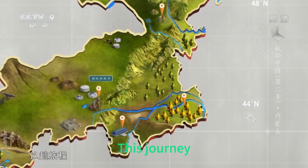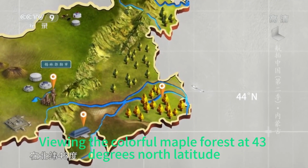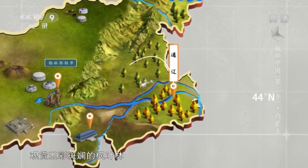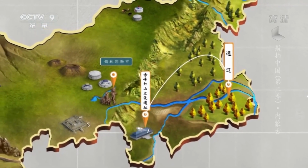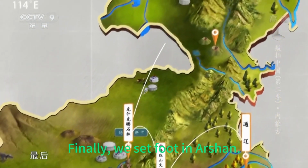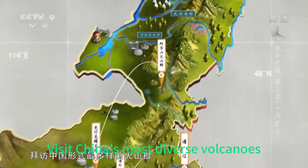This journey, we will follow the course of history. Viewing the colorful maple forest at 43 degrees north latitude. Mining Chinese civilization from redwoods. Flying over the natural legacy of glaciers. Finally, we set foot in Arshan. Visit China's most diverse volcanoes.